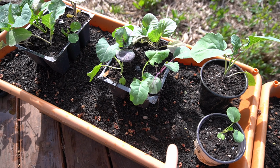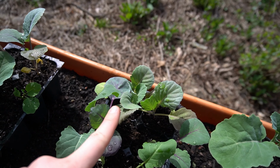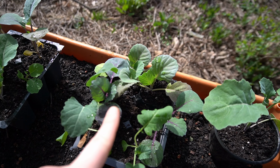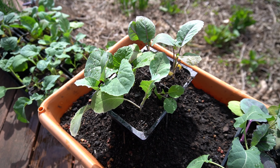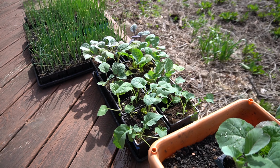I have 2 broccoli here, 2 more broccoli in here, 4 different cauliflowers, and 4 different cabbages, and 6 different cauliflowers. And I actually moved my other seedlings so they would get a bit more sun.